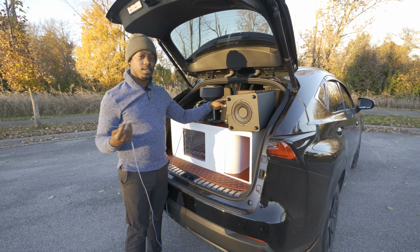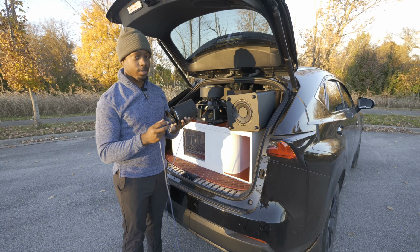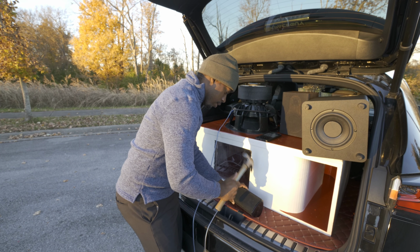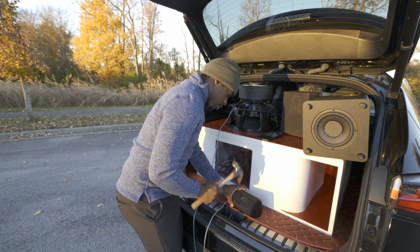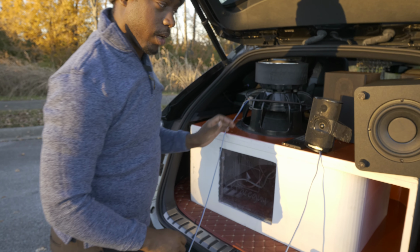So, Taishi, camera girl, which one do you wanna do first? Black one, this one? All right, we're gonna hook this up. Come closer. All right, let's break this grill up until we can see about breaking the speaker. See it? I'm gonna put it right there. Got a good angle.